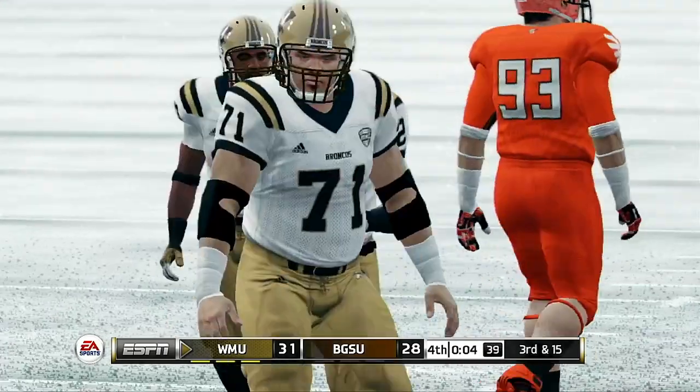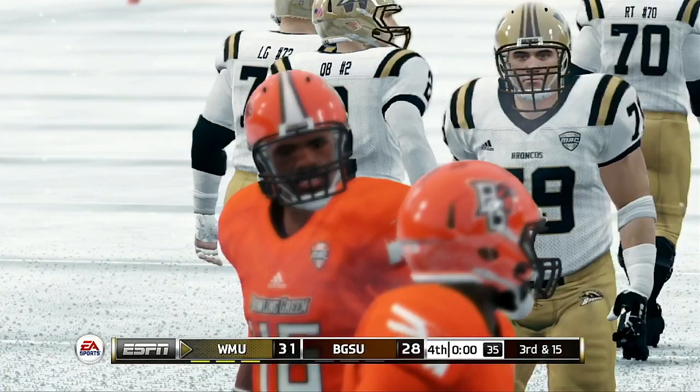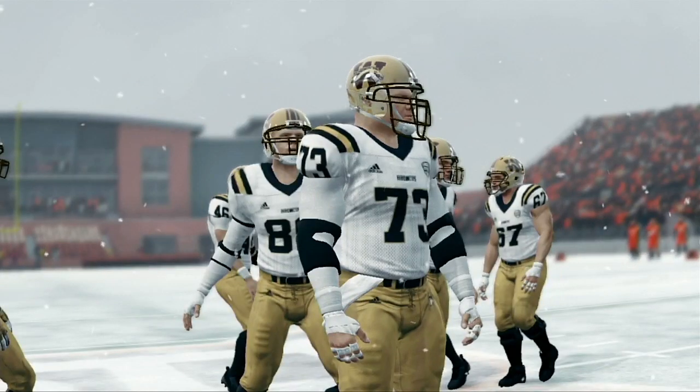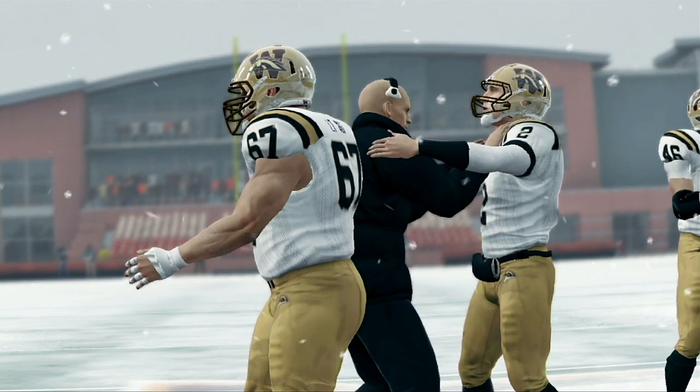The quarterback takes a knee, and that's always a good sign if you're a fan of this team. And the ball game's over. The Broncos with the victory, 31-28.